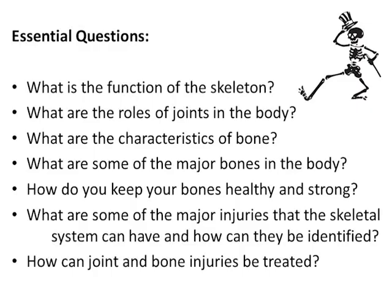So here we go. Here's our essential questions. All right, so we're going to be looking at what is the function of the skeleton? What are the roles of joints in the body? What are the characteristics of bone? What are some of the major bones in the body? How do you keep your bones healthy and strong? What are some of the major injuries that the skeletal system can have, and how can they be identified? And then how can joint and bone injuries be treated?